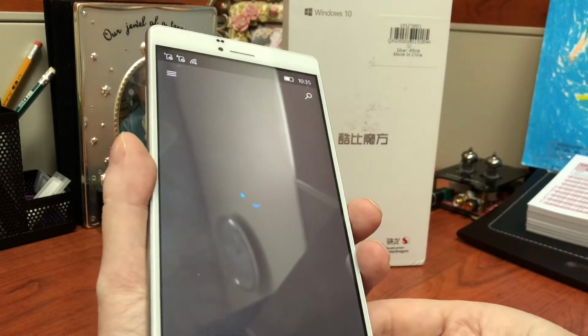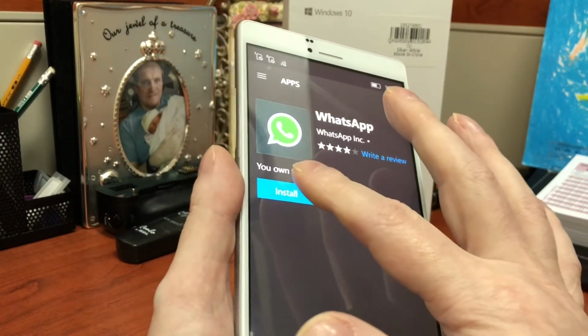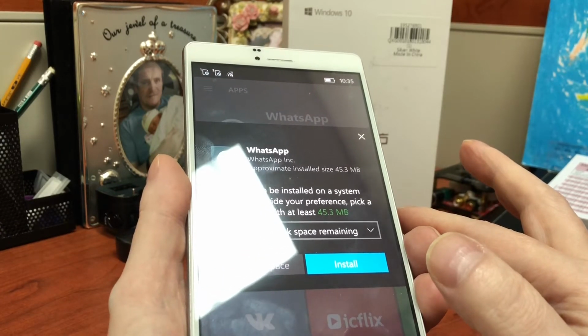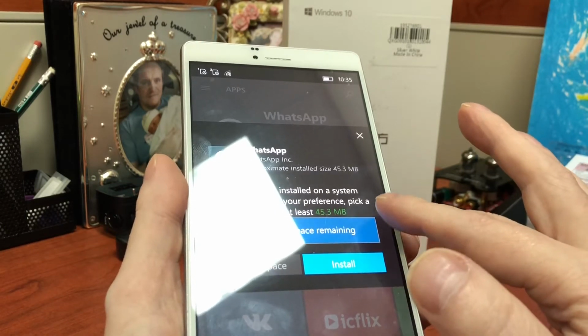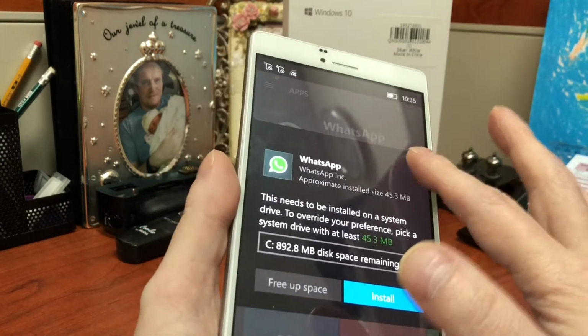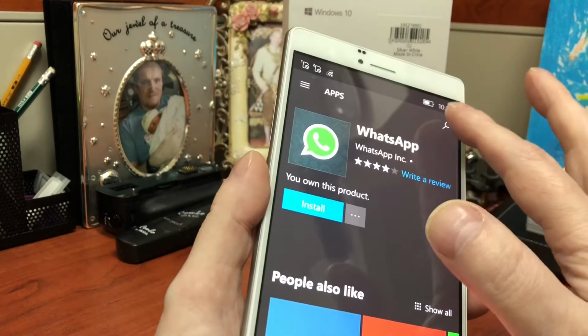So there seems to be, let me see, WhatsApp. So, hold on. Okay, install. No, I'm not going to install it because I don't have a card in there. So there you go. It's there.